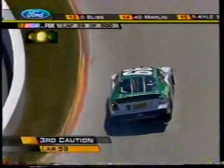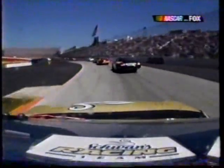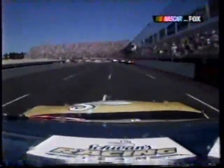And as the day goes on, that just keeps getting worse. Johnny Sauter had come from 40th to 23rd. Oh, man, the tire just let go right there off of turn 2.